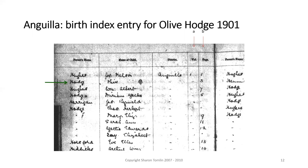You notice in terms of the parent's last name, which begins with the letter H, in the first column, it's not listed alphabetically or chronologically. This is typical of most of the Caribbean records. The events would be recorded at the time the first person who has chosen to register the event came forward, and that's the order in which these names were collated and recorded.